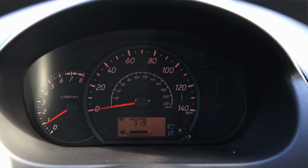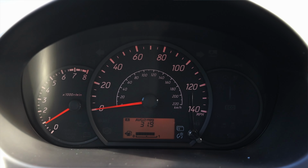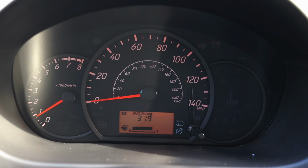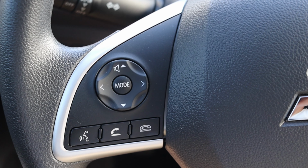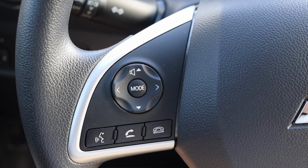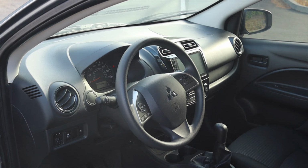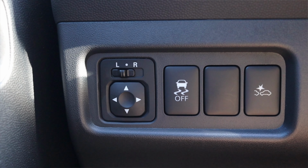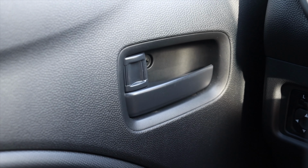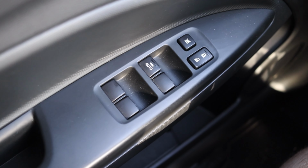Well, in front of me, I have two gauges. On the left is my tachometer, and in the center is my speedometer, and I do get a little screen for average MPG and other little things like that. On the steering wheel, on the left, I have my volume, skip track, and mode, as well as my phone options. And on the right, I do have my cruise control options. Very, very nice. Off to the left, I do have my power mirrors and traction control, some fantastic features for an entry-level vehicle. And on the door, I have my latch to get in and out, and of course my power locks and power windows.